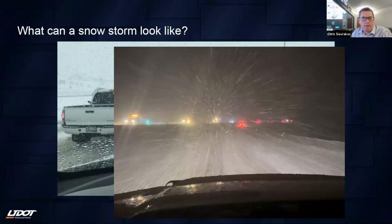But if you've ever been in that kind of situation, daytime or nighttime, it's difficult. It's white knuckle moments where you're trying to just navigate this corridor. You're trying to get somewhere. If you had a choice not to be there, maybe that's your better choice. But sometimes people still have to get through the corridor.